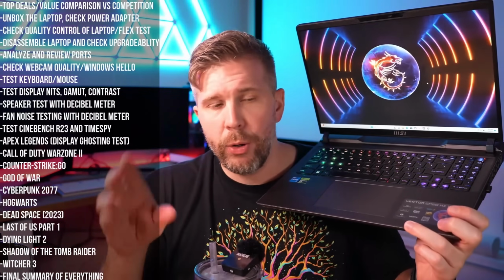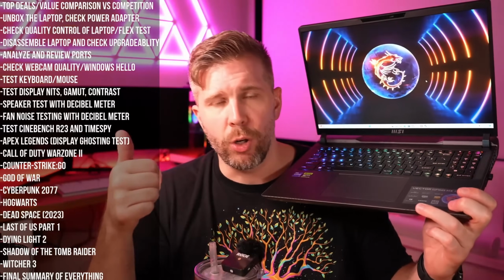Now in silent mode, it power limited the GPU down enough that it did not thermal throttle. It was only like 75 degrees on the CPU and GPU, and it was still very, very quiet fans. So A+ for silent mode in terms of gaming on quiet fans.